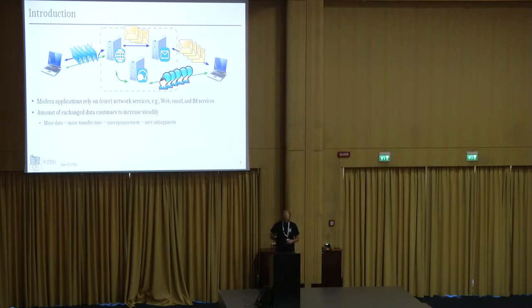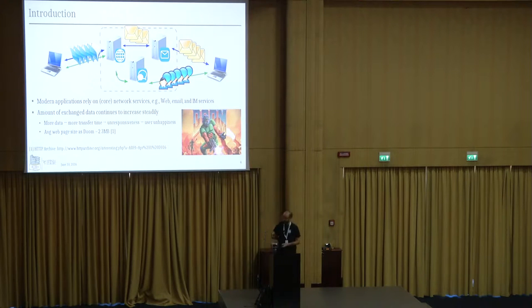This is an example of how big pages are becoming. I saw this last year, but this year it appeared again. The average size of a web page is about 2.3 megabytes, including images, CSS, and JavaScript files, which is the size of Doom, for those of you old enough to remember this glorious game.